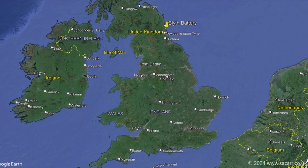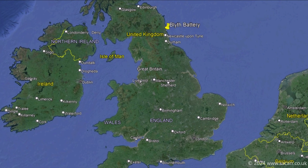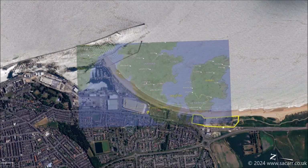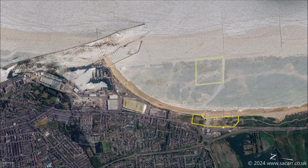Blyth Battery is located on the northeast coast of England. It was built in 1916, to protect the port of Blyth. The battery complex is outlined in yellow, and is located to the south of the port entrance.